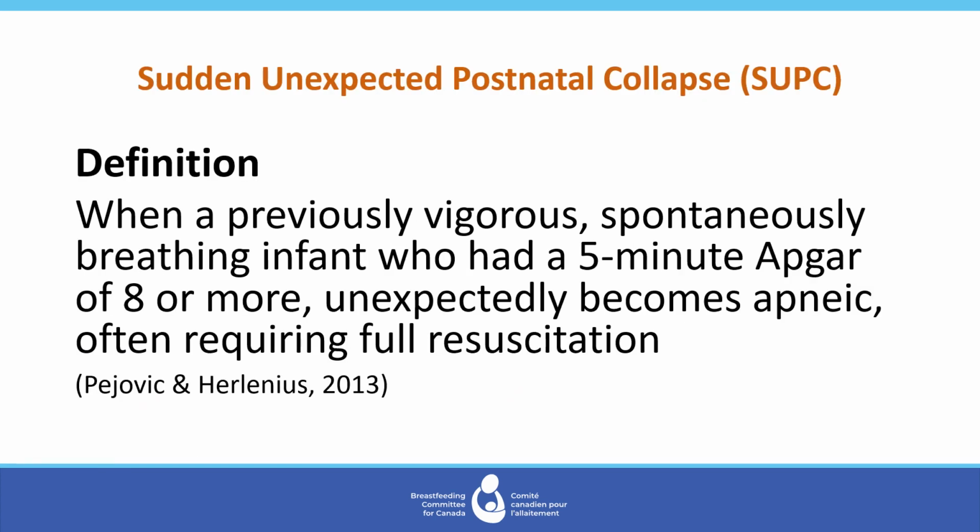I'm now going to look a little bit deeper into some of the research about sudden unexpected postnatal collapse. So the definition is when a previously vigorous, spontaneously breathing infant who had a 5-minute APGAR of 8 or more unexpectedly becomes apneic, often requiring full resuscitation.